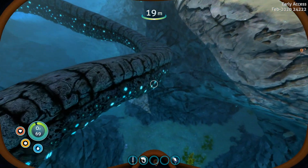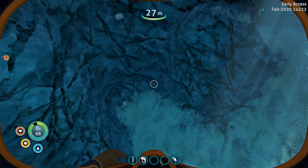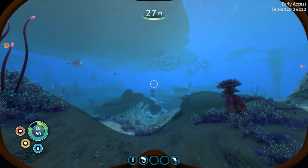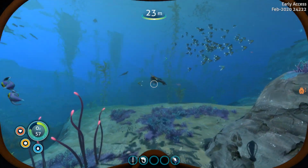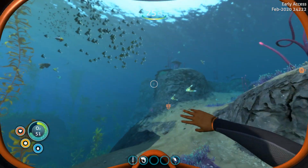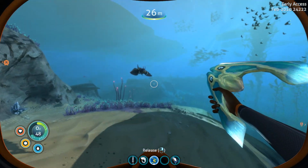All right. On the road again. Let's see what we can find as we explore. I hear you, but I don't see ya. What are you making such a noise? You know what? Let's try and feed one. Come here, boomerang fish. Hi there.